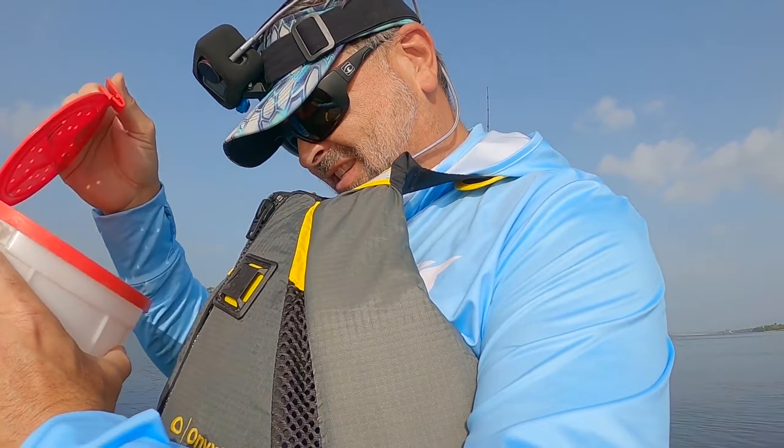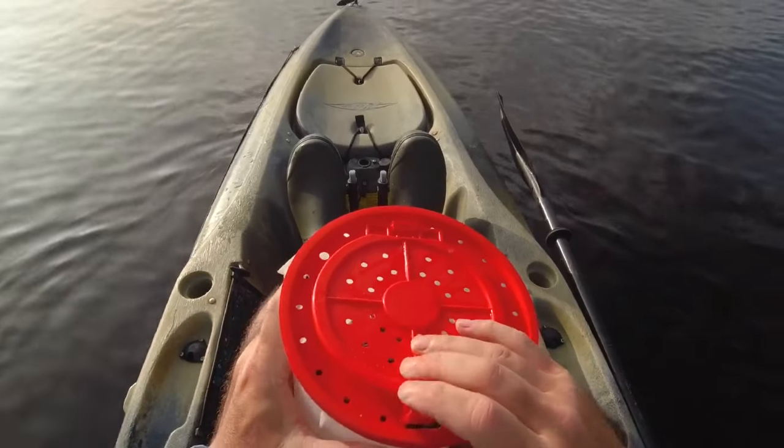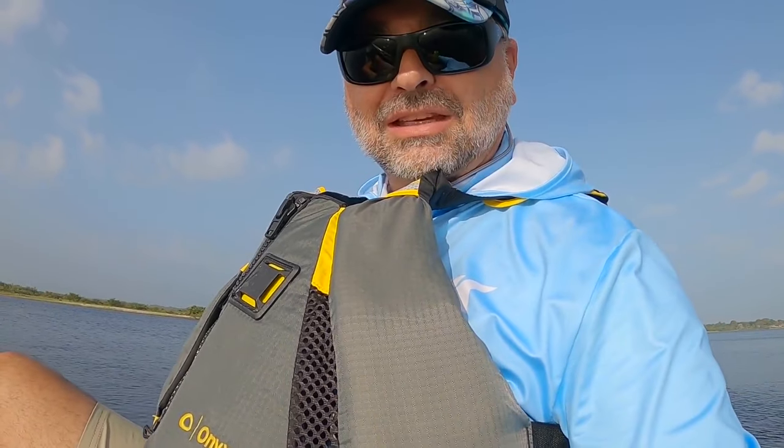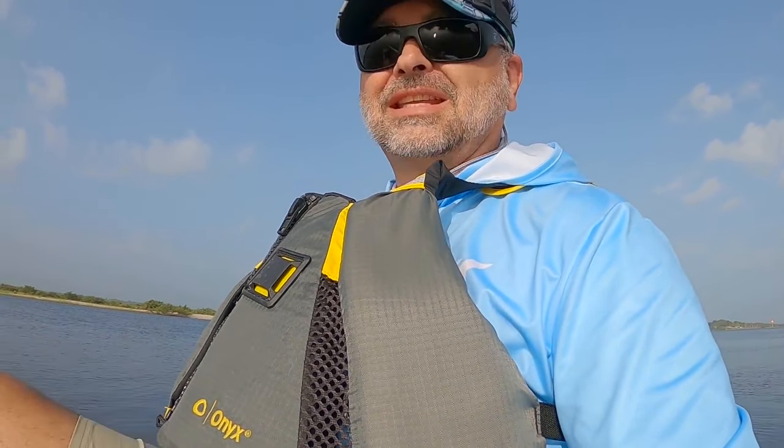So, as you can see, plenty of fiddlers, some nice size ones in there. Thank you, David, for some great looking fiddlers. Hopefully have some luck today doing some sheepshead fishing. We're gonna get on out here and see what we can get into.